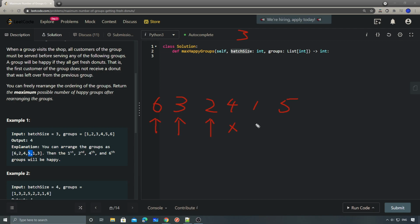But this one is a happy one, right? Because 2 plus 4 equals 6. Which means that with one donut from the previous group and then a new batch size of 3, we can serve exactly 4 people in this one. That's why when the next group comes in, there will be no leftover donuts from the previous group. That's why the next one is happy, but obviously the last one is not happy. That's why the total number of happy groups in this example is 4, right?